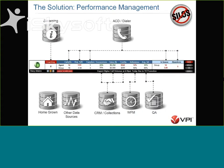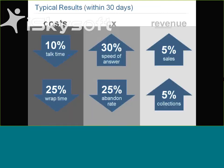Next slide, please. So the solution, what performance management does, is basically consolidates all this information as quickly as these data connectors to the various systems can grab the data and present it. So here in the middle we have a sample of what we call a desktop ticker, and this happens to be an agent ticker showing agent versus group, but you can see it's pulling information from multiple different systems. So it's breaking down all of the silos within the organization, consolidating the most important metrics.